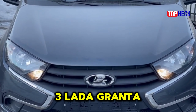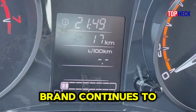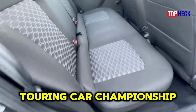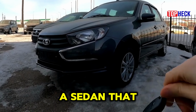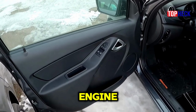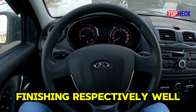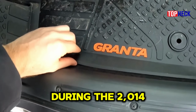3. Lada Granta. Lada has long been a punchline for American auto enthusiasts, but the Russian brand continues to forge ahead not just with street cars in Europe, but also the occasional attempt to score points in the World Touring Car Championship. One of its latest entries is the Lada Granta WTCC, a sedan that first competed in 2012. It featured a turbocharged 4-cylinder engine pushing out a whopping 380 horsepower. Lada ran several Grantas in WTCC, finishing respectably well in a number of races and putting the automaker in points contention during the 2014 season.